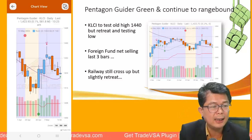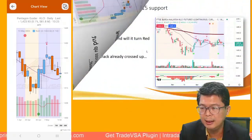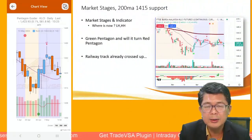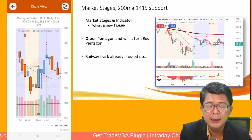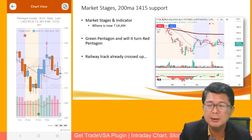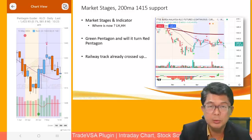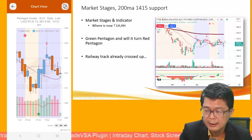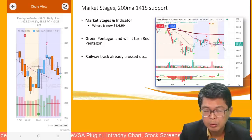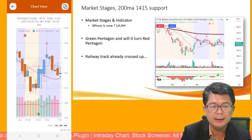Foreign funds have been selling the last 3 days in here, and no doubt the market still crossed up but slightly retreated since then in here. Okay, on the KLCI futures using the VSA market stages with our plugin in here, you can see the market tried to trend higher, but it's again not going anywhere. It's still green Pentagon, but will it turn red Pentagon? It will, if you do see another sell-off in here, and that's probably going to be following that. If you do see a sell-off also in the US market, this will likely be a sell-off in here.